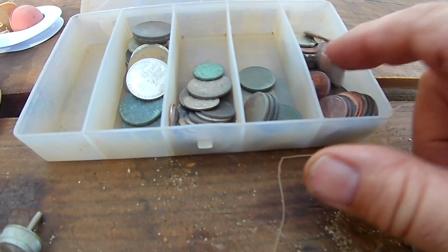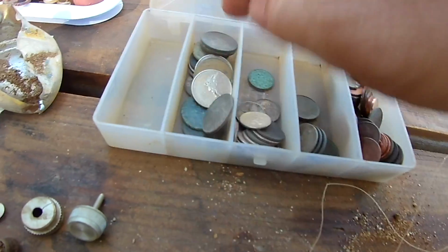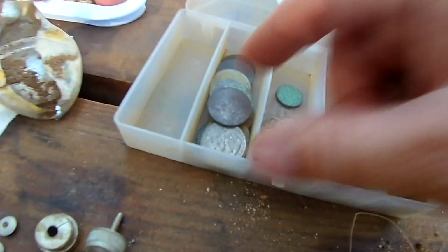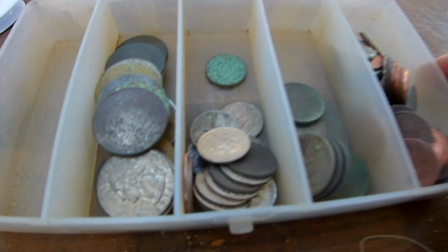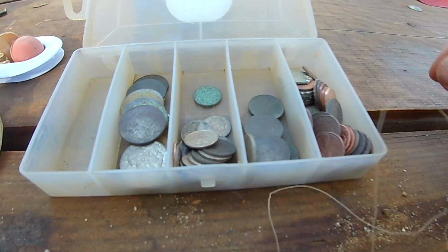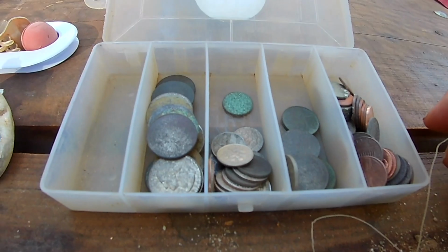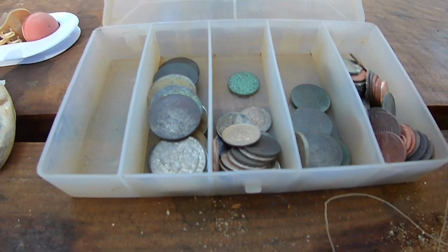The last time I counted it out, I was just over $4, so I'm probably closer to $5 or $6 by now. I got a bunch of quarters, some dimes. I haven't counted it all out since the last time, but last time I counted was like $4.57 or something like that. Anywho, I'm gonna take a break and I'm gonna get back at it.